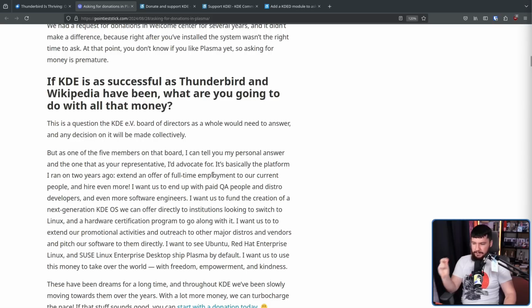I want us to fund the creation of a next-gen KDE OS we can offer directly to institutions looking to switch to Linux and a hardware certification program to go along with it. Some people might say, oh, but what about KDE Neon? Isn't that already the KDE OS? I imagine what he's talking about here is less about a development test environment built off of an LTS system and something more akin to, say, Fedora KDE. Something actually intended to be used as a full-on desktop distro.